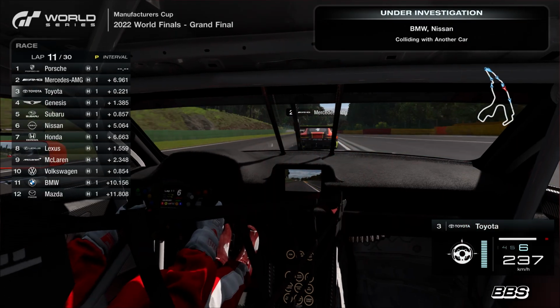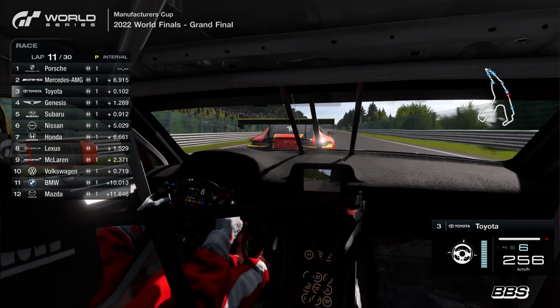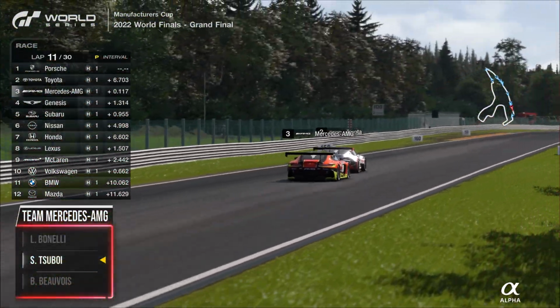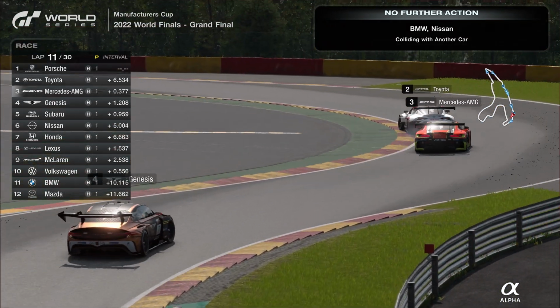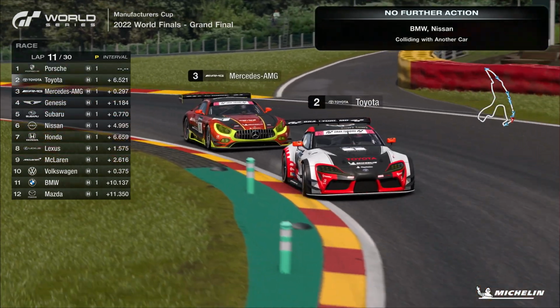Sophie was a little bit wide through there, and that's allowing Moisov to close up as he comes into the slipstream on the right of the Camel Straight. He's going to park it to the left-hand side of the circuit, and let's see whether this is going to be an easy move. I think it will be for Team Toyota and Moisov, they go through up into second and crucially back into the lead of the Manufacturers' Cup. If the checkered flag fell now, it would be Toyota who are crowned as the Manufacturers' Cup champions of 2022.